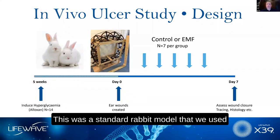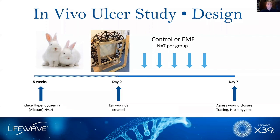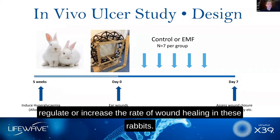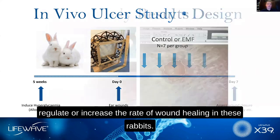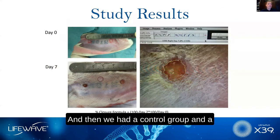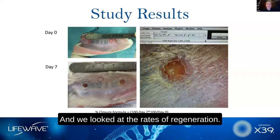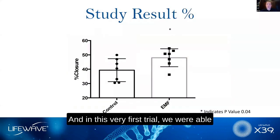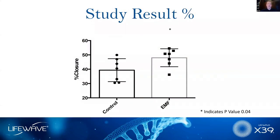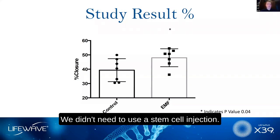This was a standard rabbit model that we used after we went from our initial laboratory work. And the goal here was to see if we could upregulate or increase the rate of wound healing in these rabbits. So a diabetic ulceration was formed over a period of 7 days. And then we had a control group and a group that was treated with this electromagnetic coil. And we looked at the rates of regeneration. And in this very first trial, we were able to hit statistical significance and see that just using energy, we could activate the stem cells. We didn't need to use a stem cell injection.